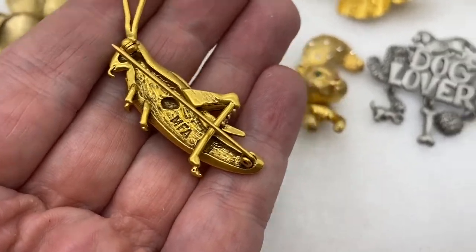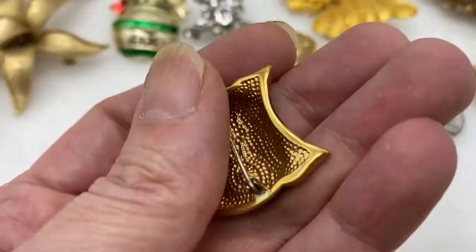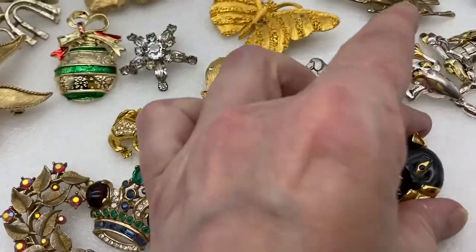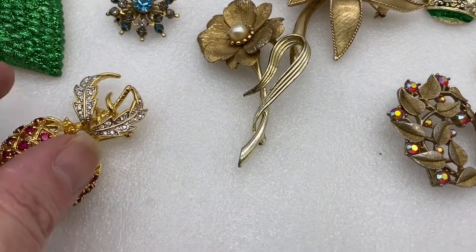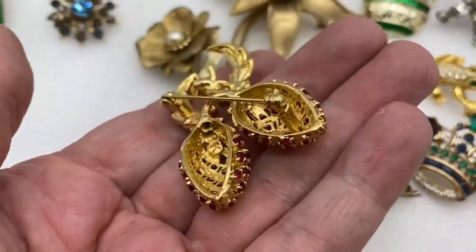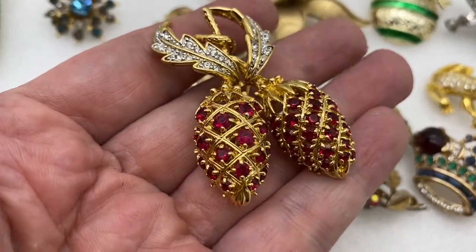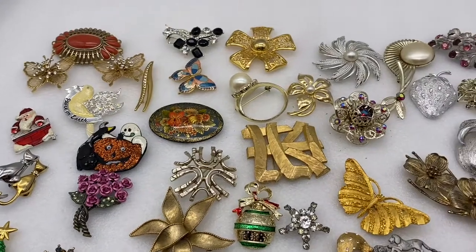Museum of Fine Arts. This one is Kremetz. This is Jackie Kennedy. This is probably the best pin out of the whole box. And that was everything.